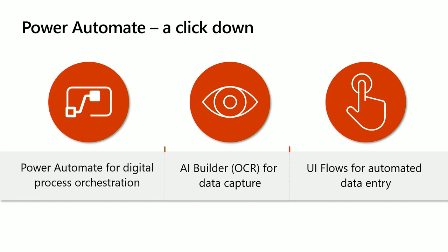And then we have done 2 more important steps. One comes at the very start of the process, which is digital data capture. One comes at the tail end of the process, which is automated data entry. We have used the AI Builder capabilities to train our forms and extract the data digitally. As an example, from the intake channel, a submission happens from a portal with an attachment. We extract the data using AI Builder, run the business rules on top of it, and put it onto the UI flows to actually enter into the right system. So that's the ultimate Power Automate solution that we have.